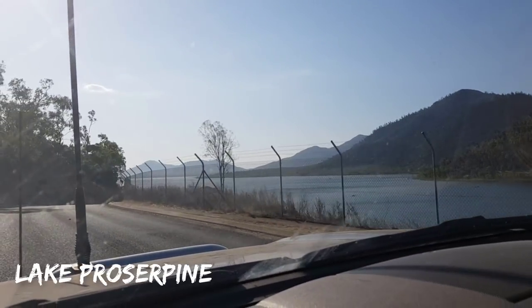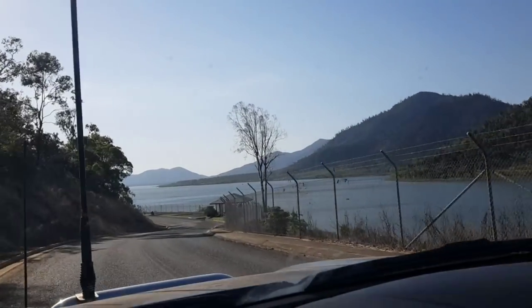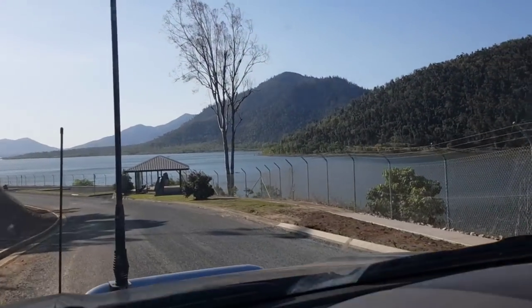Lake Proserpine. This is not like Argyle or the Kadinia Dam near where we live. No. This is Lake Proserpine. I do not remember coming here. Similar dam wall to the others.